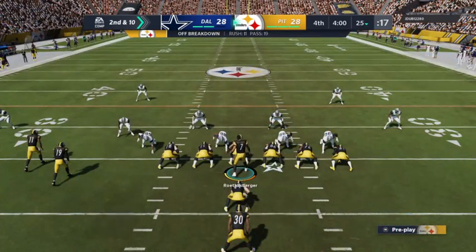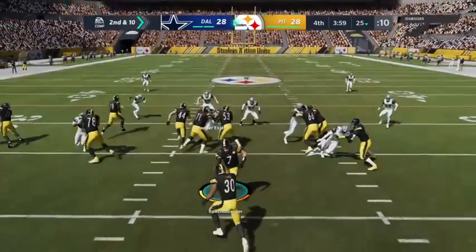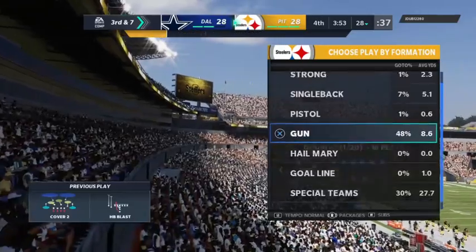Complete pass leads to second and 10 from the 25. Now Ben going to give this one to Connor, and he'll be upended at the 28-yard line. Just a three-yard gain there.